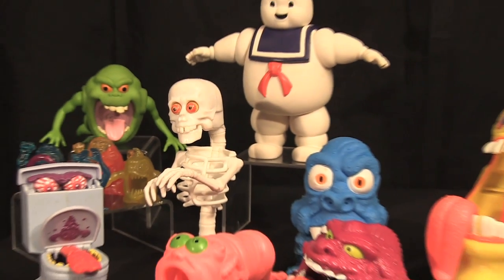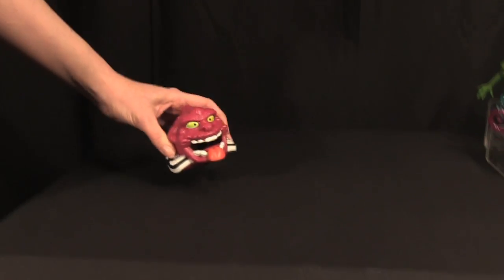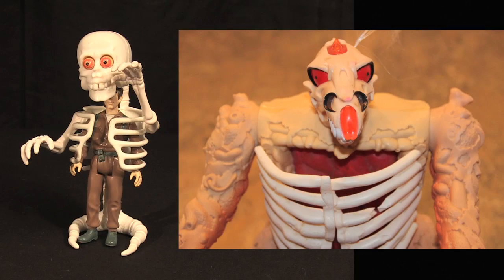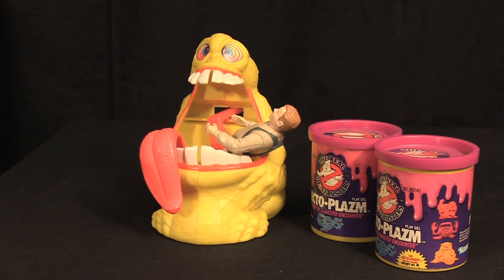Some of the ghost figures were more beastly, but still too gimmicky. There was one that was like a Russian doll. One was a pull cord racer. There was a skeleton guy with a spring-loaded rib cage. He kind of looked like a smaller Decompose from the Inhumanoids. One was just a ghost-shaped bathtub for slime that you'd fill up and then dump your figures into it.